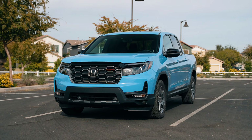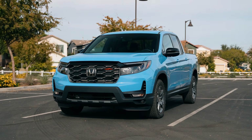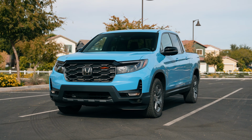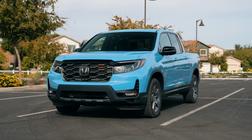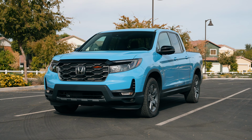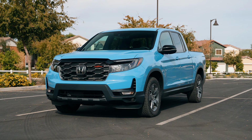Yes, it's true, Honda did give the Ridgeline TrailSport some off-road oriented hardware, but this is what I would call a tweener truck. It's not a two-wheel drive pickup that's meant purely for the street, but it's also not a body-on-frame beast with front and rear lockers. This falls somewhere in between those two.